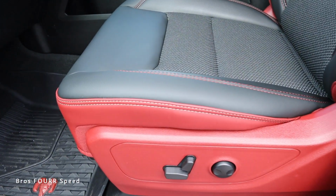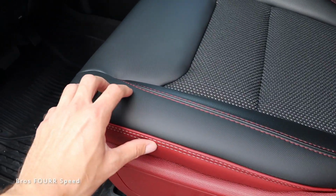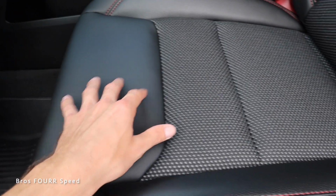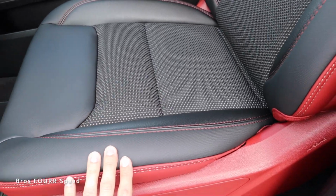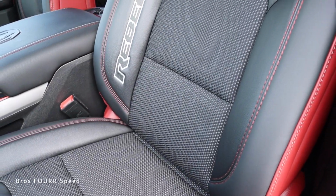Moving inside the interior, you can see the red along the side of the seats with all of your power controls. A really cool vinyl material, has a nice texture to it. And then we get fabric in the center. All the color contrast stitching looks really cool, and you can see that same design going up these backrests.